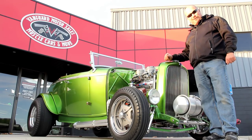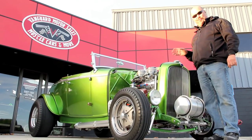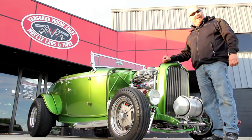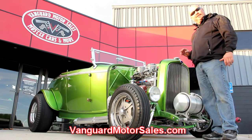All right, we're out here with the Rat Roaster now. I love this car. This thing is so sweet. And if you want to see about 100 of our pictures, go to our website at vanguardmotorsales.com. You can check out all kinds of pictures of this thing.